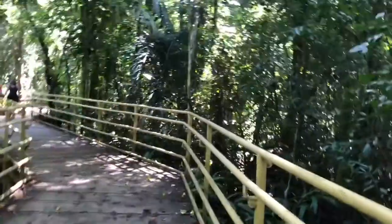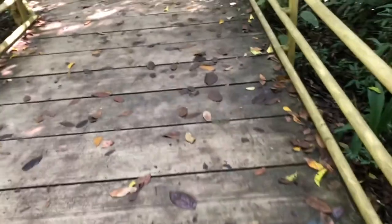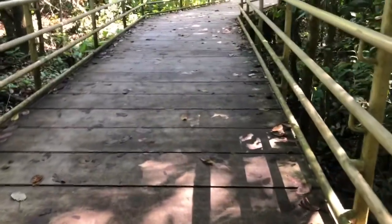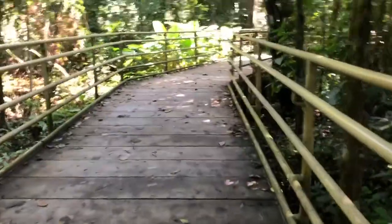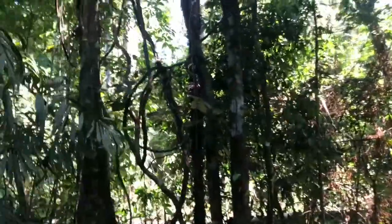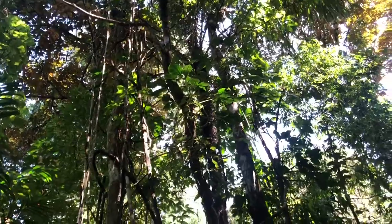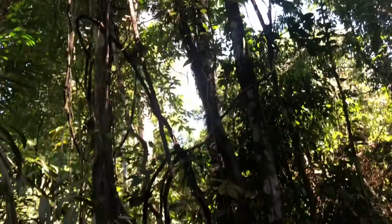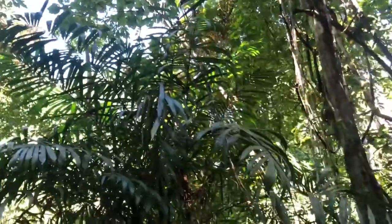And for the boardwalk, that's how we see it in the tropics. But they have made this, I think, out of cement or asphalt. Wow, look at these trees. So these are the trees which form the bridges, right? Beautiful. And this is the areca nut.